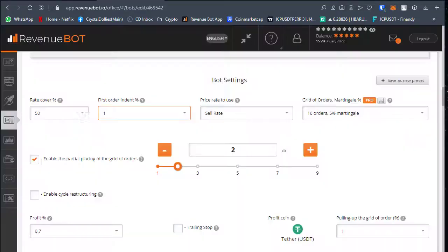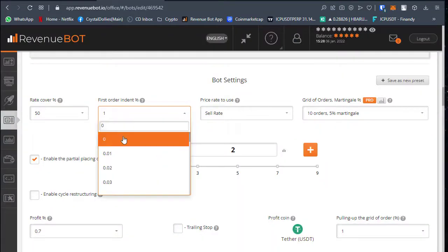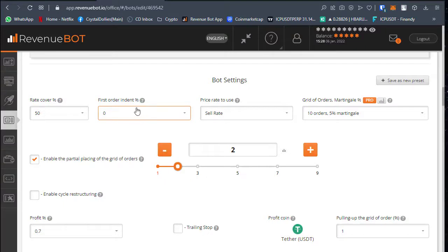So somewhere around 1% down. That's basically it. This one I put 0 because I wanted to do a long position immediately. I don't want to have a delay. Then I'll choose the sell rate.